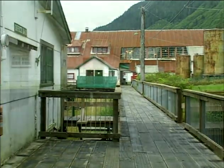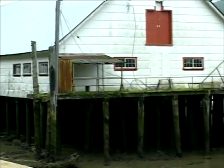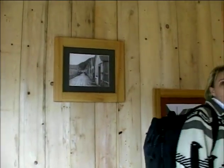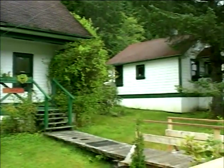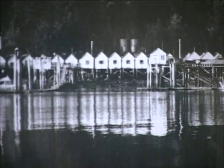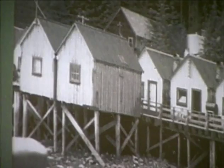Working here was tough. Living may have been worse. This is what the First Nations people lived in, these little shacks. This is wonderful because it's brand new. Right. But this is what they had to live in. Look at those beautiful houses on the boardwalk. That was all managers. The Japanese houses were basically the same thing, but at the other end. You lived in your own town. This is the First Nations town. This is the white town. This is the Chinese town.